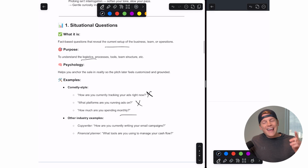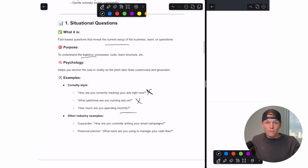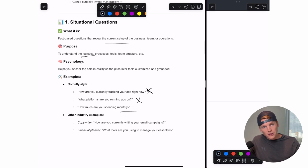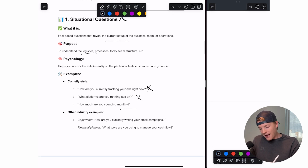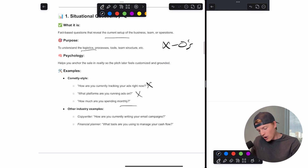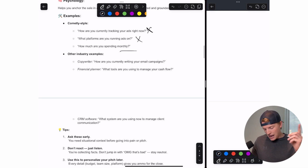This should be quick. And guys, to be honest with you, this should almost be done prior to the call. What I mean by that is before your salesperson gets on the call, they should be spending 5 to 10 minutes, or even more, researching the prospect, find them on LinkedIn, find their website, get this information up front so you don't have to spend a lot of time on these situational questions. These are literally the X's and the O's.